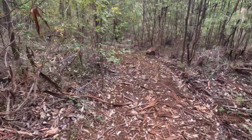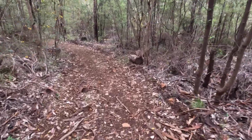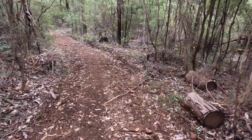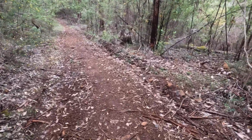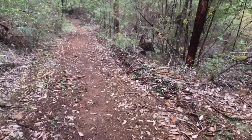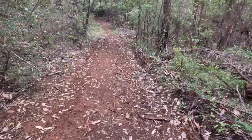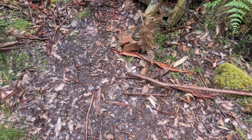Now we start our first significant descent of the day. Luckily it's not raining. Some of this bark underfoot will be quite slippery. But you feel something like this really in your knees. The pack on your back, the additional weight you're carrying. It's almost like you have to brake at times every step.